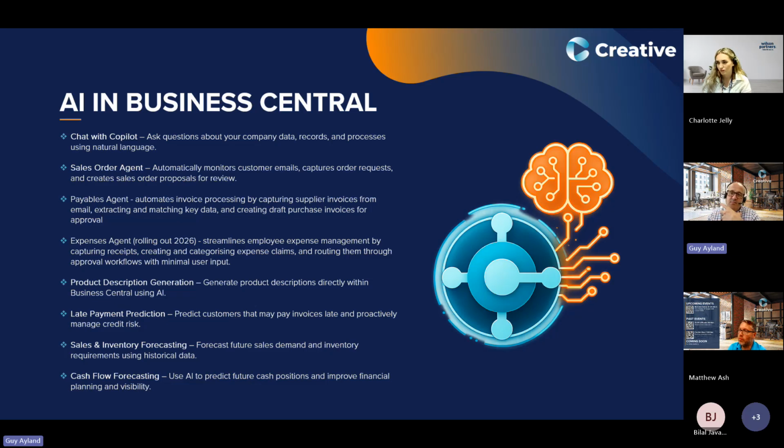So ask it for a customer balance or a supplier balance, and it'll give you the answer straight away. Beyond that, there's already 2 agents embedded in Business Central. There's a sales order agent and the payables agent. And there's also a third on the way, the expenses agent, which is due for release later this year. So the AI world is, as we all know, evolving fast, and Microsoft is really at the forefront of technology and making sure that it embraces it and embeds it into our everyday lives.